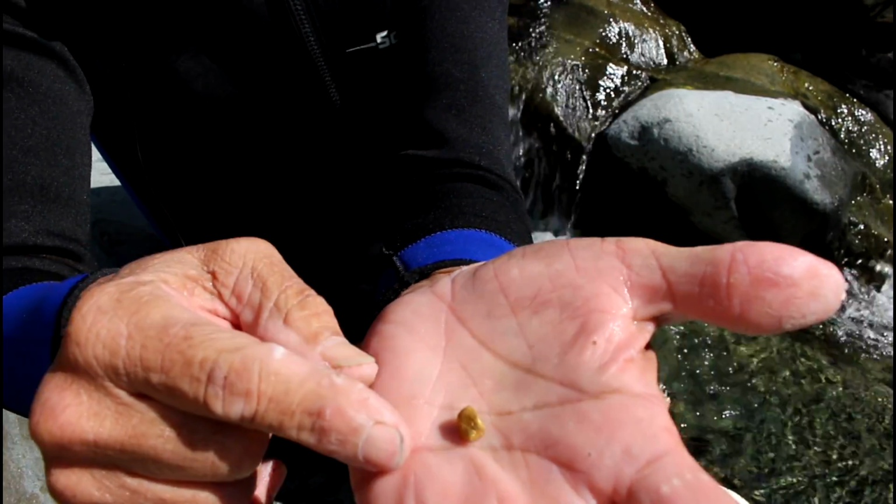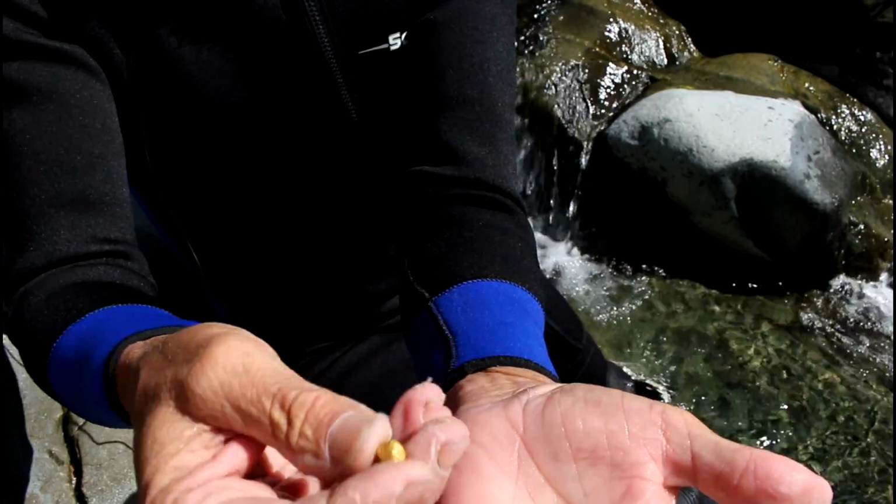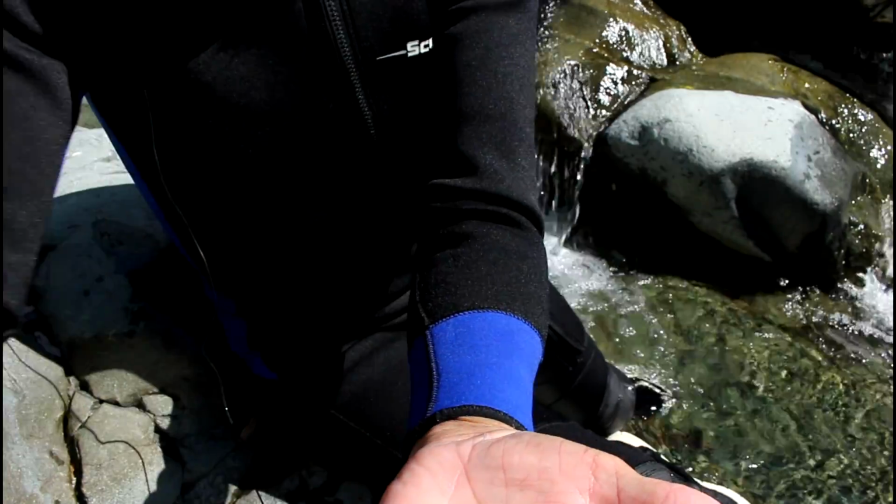But that's a real good start. I'm thinking that's like a 3 pennyweight piece, I would guess. Now I've opened up quite a few more crevices in that area, and didn't find much of anything.